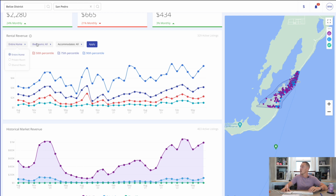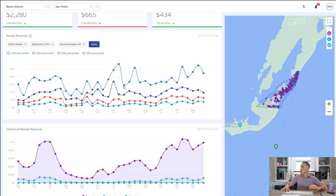Now let's go in and switch our bedrooms to 3+ here. And this will show you that when you go into 3+ bedroom units, it's a big difference. So going into 2022, we're looking at anywhere in the range of about $3,500, up in some cases to around $27,000 in monthly revenue. So this is talking about the best villas on the island hitting this stuff. And then these are kind of your mid-range. And then you have your 50th percentile, and then down here your 25th percentile. So it does make a big difference depending on the caliber of home.